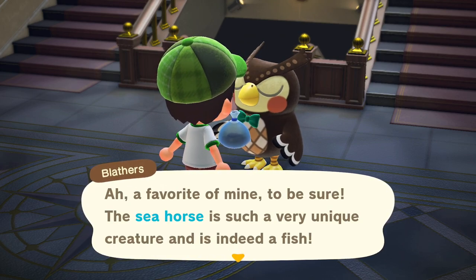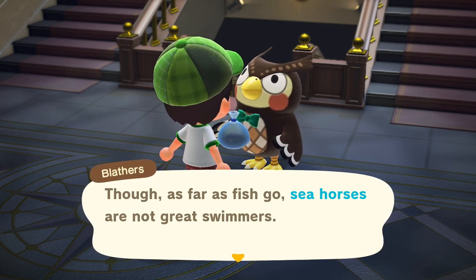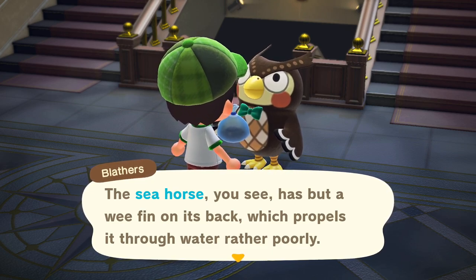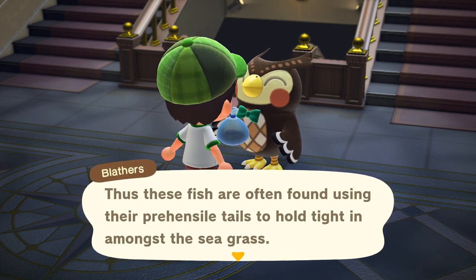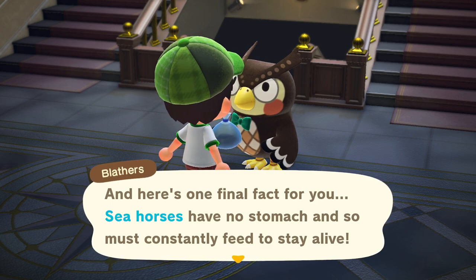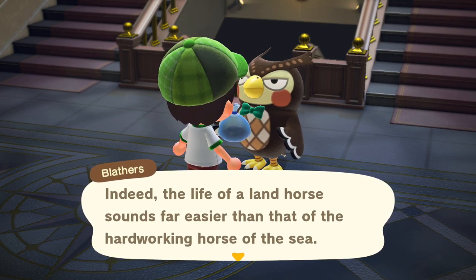A favorite of mine, to be sure. The seahorse is a very unique creature and is indeed a fish. Though as far as fish go, seahorses are not great swimmers. The seahorse you see has but a wee fin on its back, which propels it through the water, but rather poorly. Thus, these fish are often found using their prehensile tails to hold tight in amongst the seagrass. And here's one final factor. You see, horses have no stomach, and so must constantly feed to stay alive. Oh. Indeed, the life of a land horse sounds far easier than that of the hard-working horse of the sea.